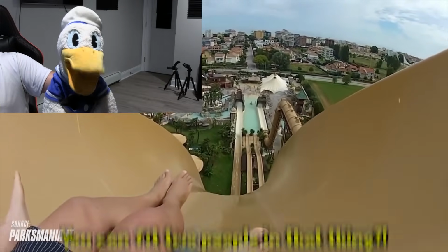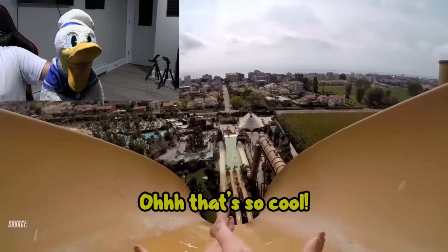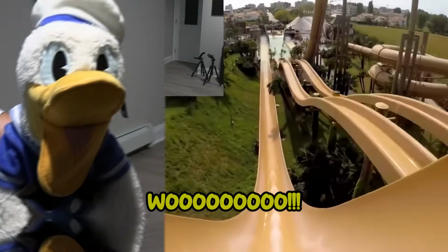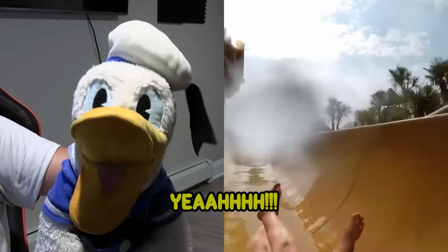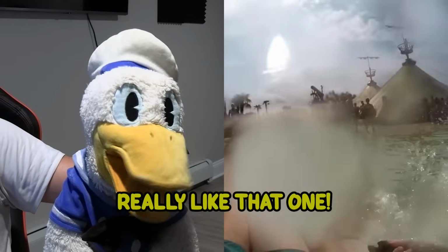It's not often you can fit two people in that thing! Experience of a record-breaking water slide. Oh, that's so cool! Woo! Yeah! I like that one. I really like that one.